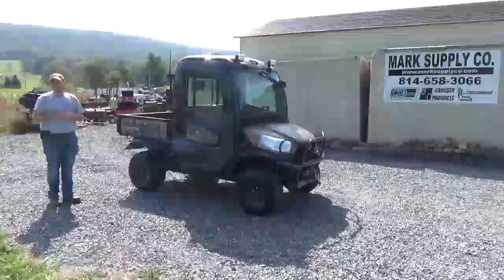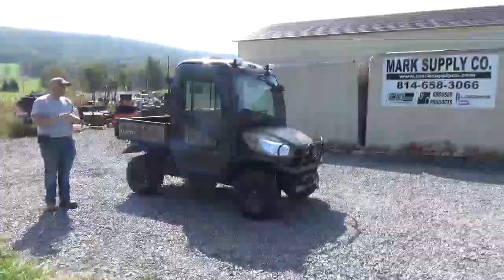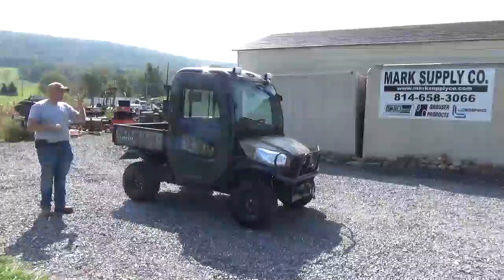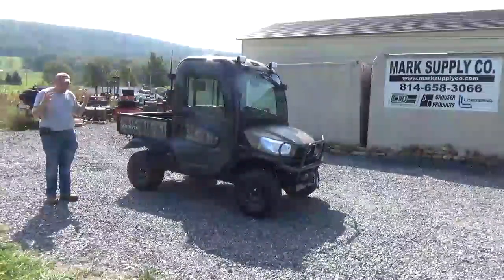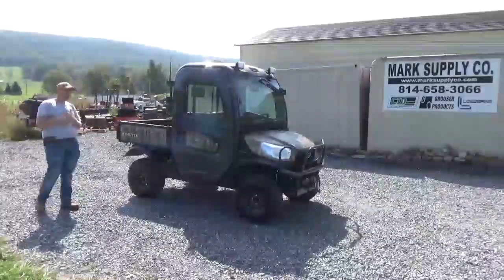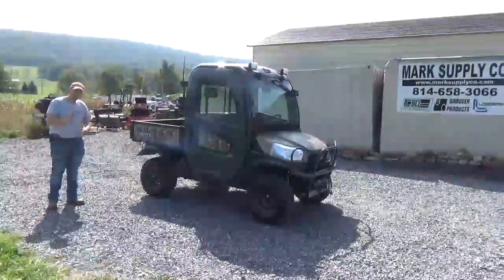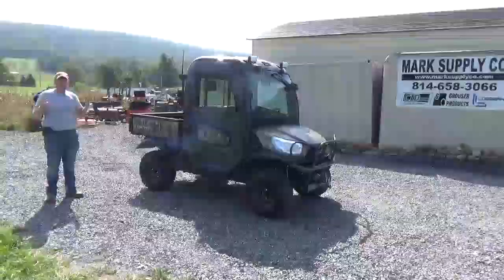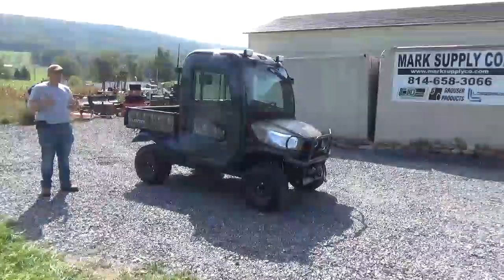Why I like the RTV, basically, if you have kids or grandkids, you put them in there, you shut the doors, they're safe, they're secure, you've got heat, air conditioning, they can be entertained with the radio. The other big thing is, on these RTVs versus a Polaris or a Razor or anything like that, when you let off the throttle, this thing will come to a stop, okay? It's safe. If you get an emergency situation, it doesn't freewheel. Or if you're coming down a mountain, it won't freewheel on you. That's a major big thing.